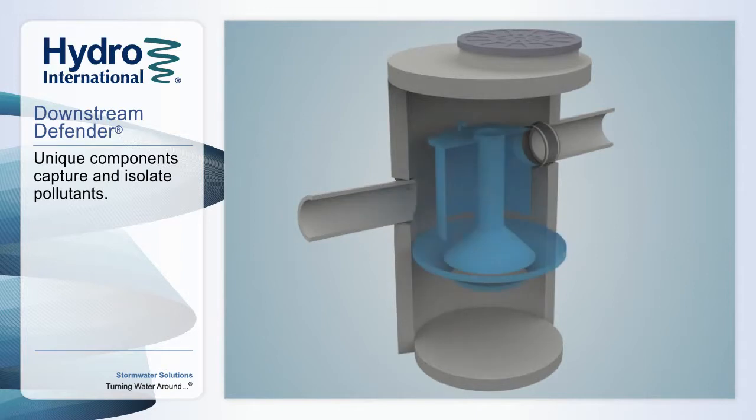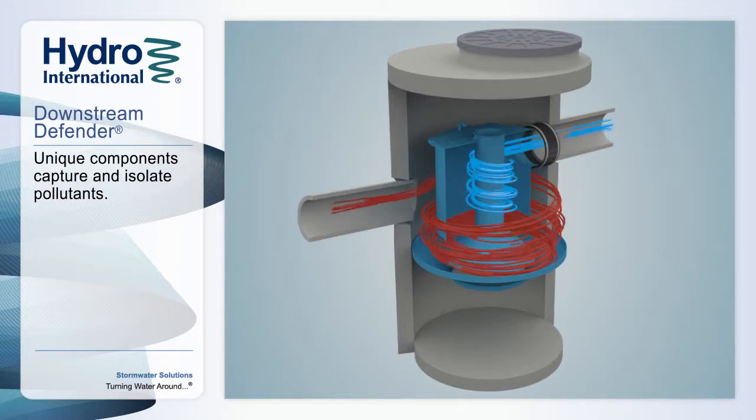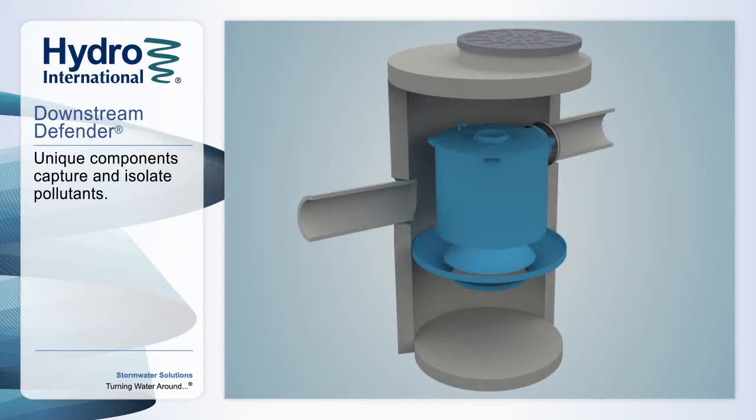The geometry of the internal components and placement of the inlet and outlet pipes are designed to optimize the efficiency by providing the longest and most stable flow path possible.